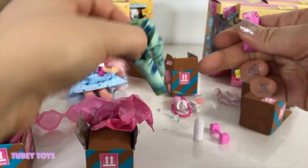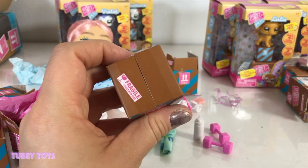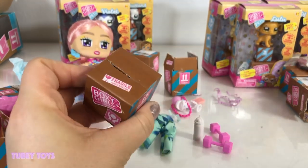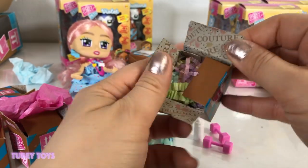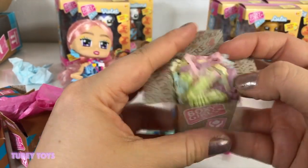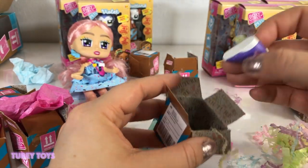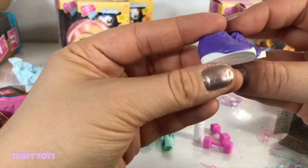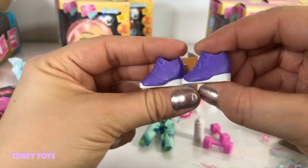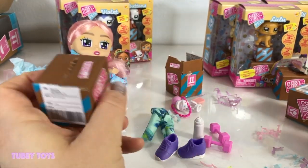That is too funny. I think I need to get other dolls because I don't think Kiki could rock that, but we'll try it anyway. Let's hope there's a top in here for her. This says couture. We have shredded paper in here. Let's see what's inside. Oh my gosh, and we have a pair of sneakers or trainers. How adorable are these? They're little wedge sneakers. So cute. They're nice. Comes with 6 surprises.